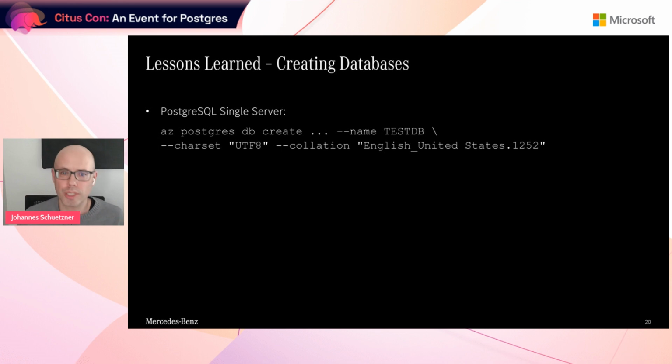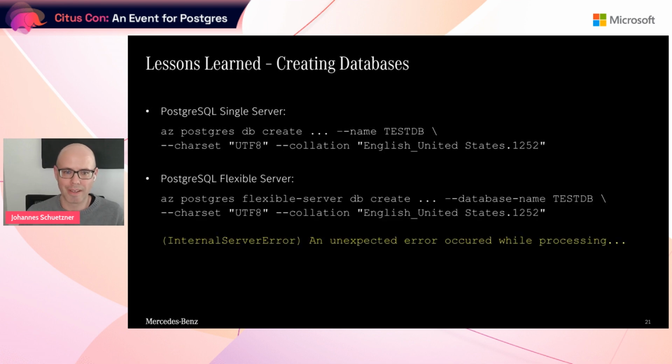Okay, so at that point in time, the flexible server is available, up and running. Then typically the next step would be to create databases. So this is what we did. Here you see our Azure CLI command that we used for single server. When we specify az postgres db create, then we specify a name, character set, and collation for the order sequence. I mean, that's just standard.